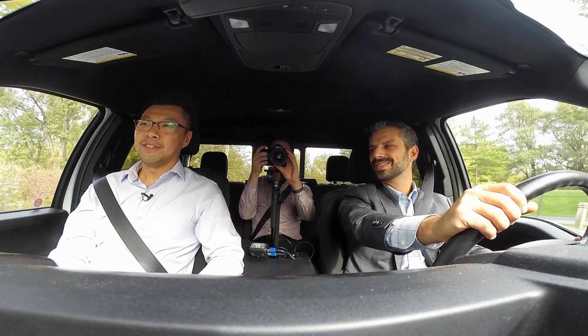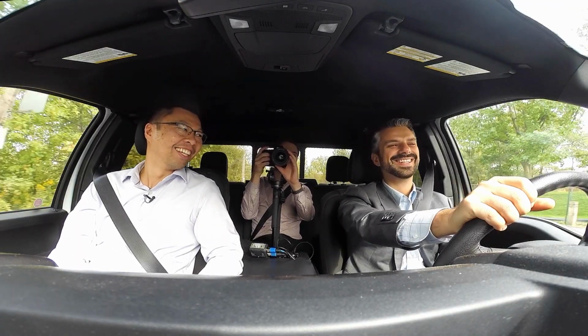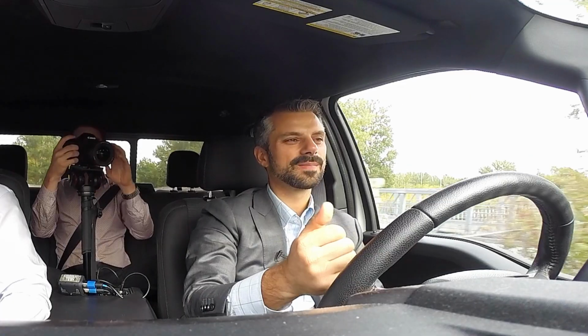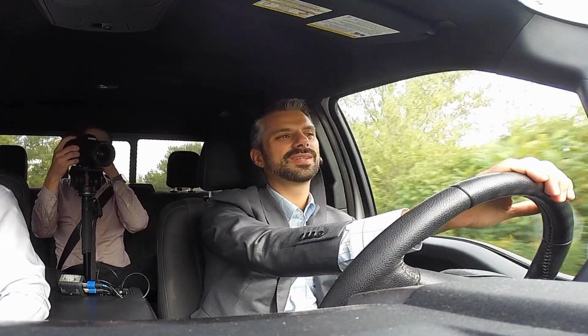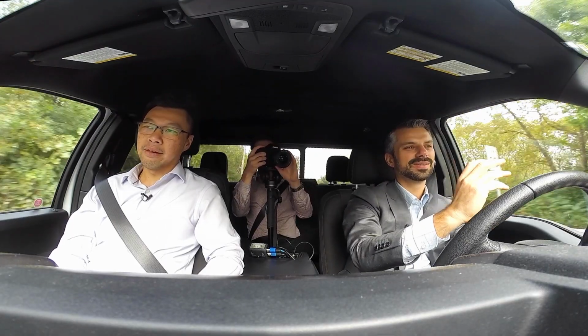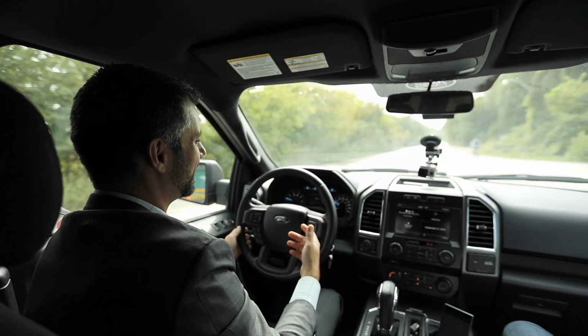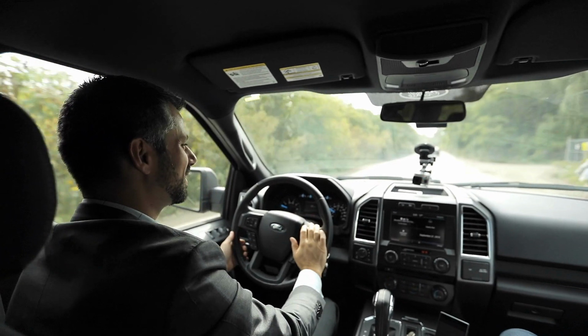Cornering detected. Cornering detected. Okay, so I did harsh braking, rapid acceleration, lane drifting, tailgating, rolled through a stop sign, hard cornering. All those rules were demonstrated.